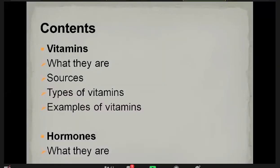Okay, so we are looking at vitamins and hormones. What they are, the sources and the types of hormones that are available, and then also examples of those vitamins. So essentially these are organic chemical compounds that are in minute concentration, especially in the sources where they are found. Much as they are very important chemical compounds, they are in small quantities, and there are different types of them with different mechanisms of action in order to facilitate metabolism. Okay, so that's what they are.